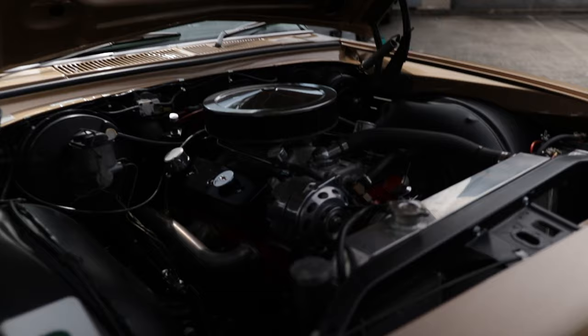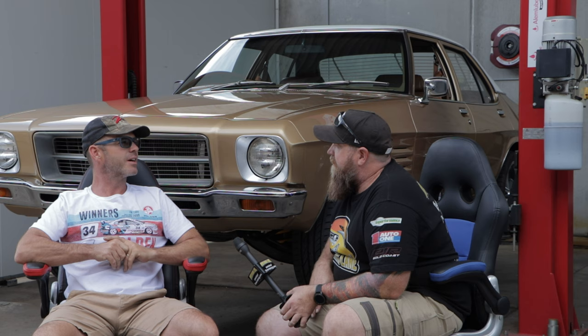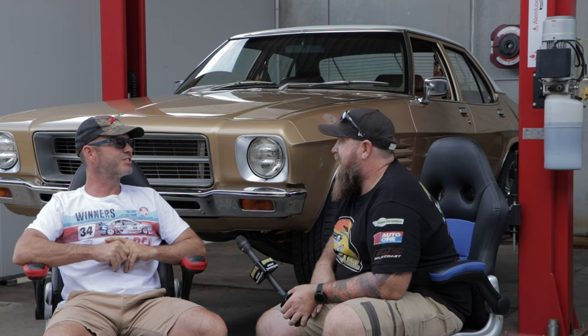Do you think it'll be something you would hang on to right through and pass down to the kids later? Or you don't think it'll last that long and there'll be another project? If I had space, I probably wouldn't have sold many of the cars. Yeah, it's space. I can never say never to anything. Ideally, you keep it forever. Ideally, kids want it. My oldest wants it.